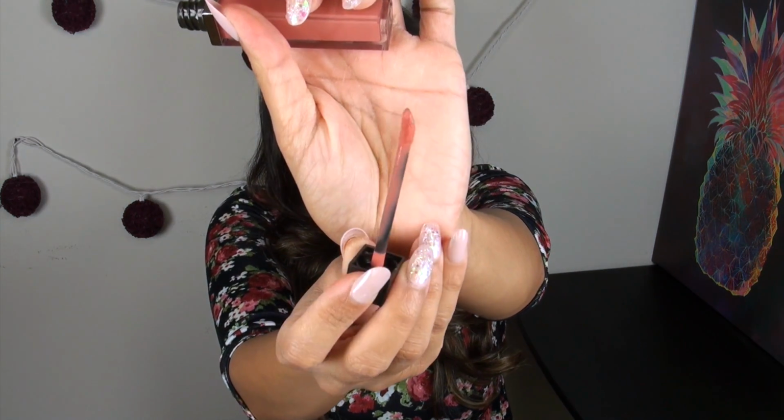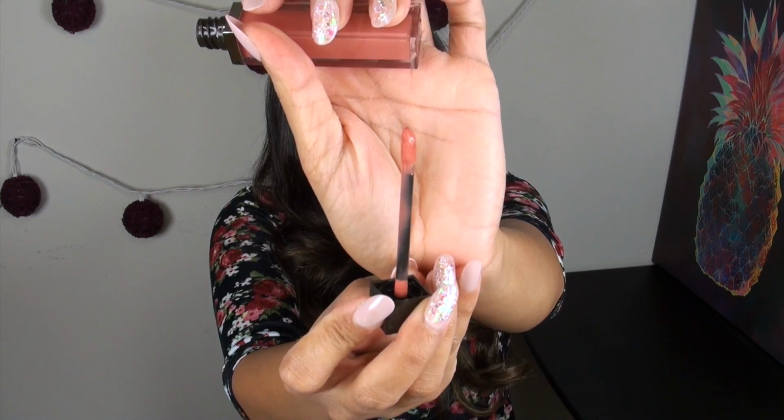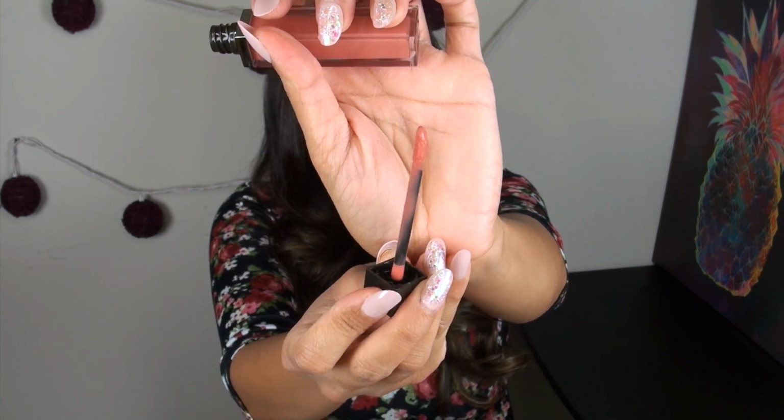The applicator on these is just the same as the lip creams and the lip toppers. It's just a traditional doe foot. I will say, because of the viscosity of these lip glosses, I mean, lip gloss in general is a little bit thicker than a liquid lipstick, so I do feel the need to dip back into the tube a couple times to get fully opaque color across my lips. It's not difficult to build up the color. These don't go on streaky or patchy. It's just I find the wand doesn't hold enough to do like a one swipe all around my lips.